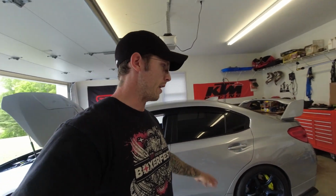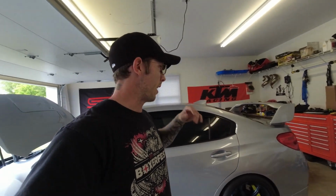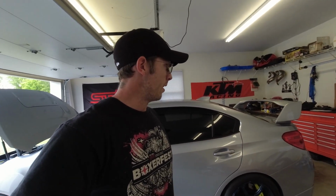It's crazy. In my opinion, Subaru could have put lighter wheels on the car than what they did with the 19-inch wheels. I have a video about that, but I think the wheel and tire combination together is plus 50 pounds, which is insane for a little 4-cylinder 4-door family car.